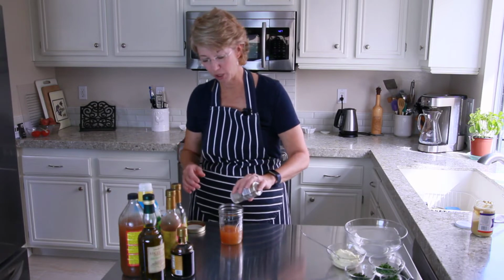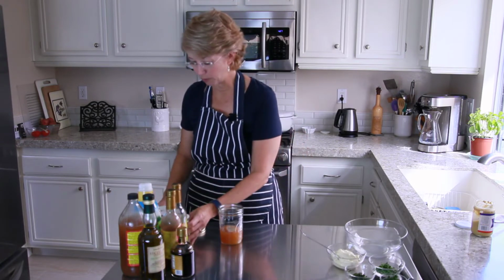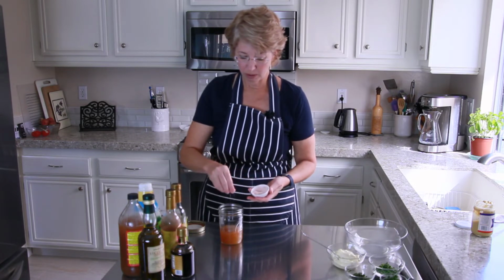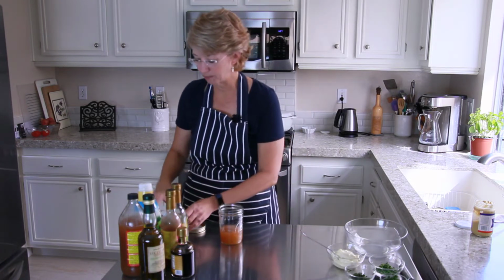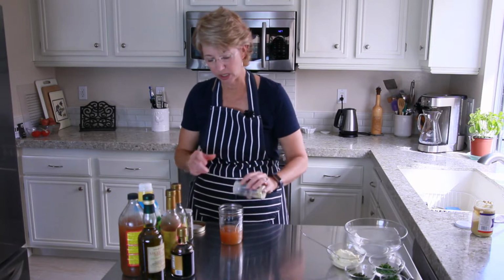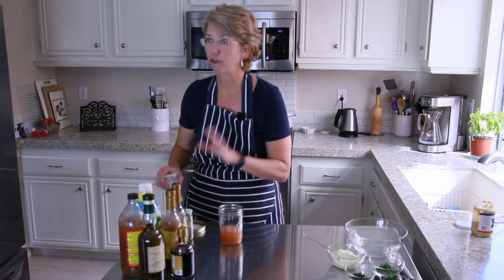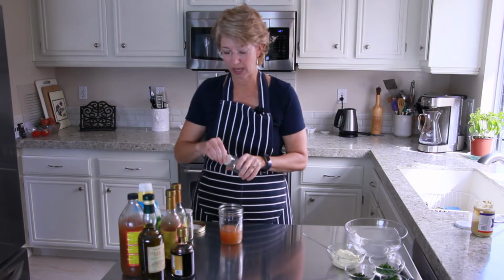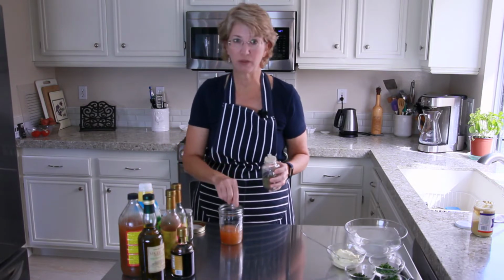pepper, okay? And I'm going to just put maybe a half a teaspoon of those things in, okay? And I'm going to just put a little pinch of salt in, and then I'm going to add just a little bit of garlic powder. Fresh garlic chopped would probably be a little bit better. You can do that. But powder is perfect for dressings.